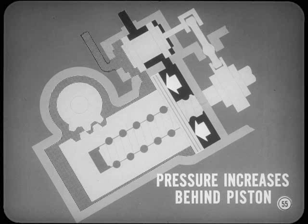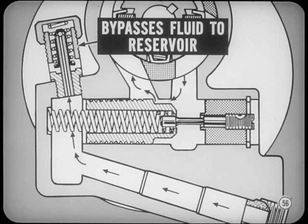Now, how about giving us the story on the relief valve? I was just coming to that, Tech. Let's suppose the front wheels are turned as far as they'll go. Piston movement is stopped, and pump pressure increases behind the piston. Pressure in the system increases until it reaches the opening pressure of the pump relief valve. At this point, the valve opens and bypasses the fluid to the pump reservoir. And that should take care of pump operation.